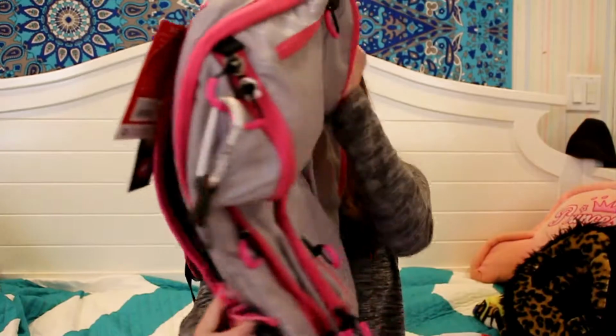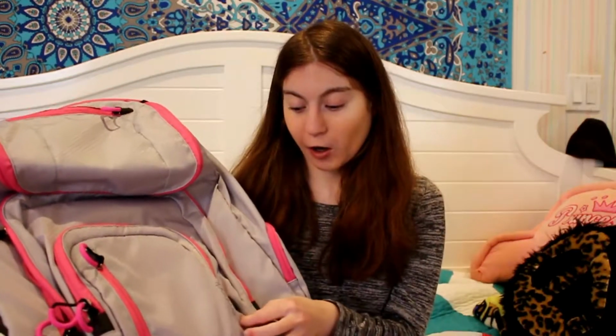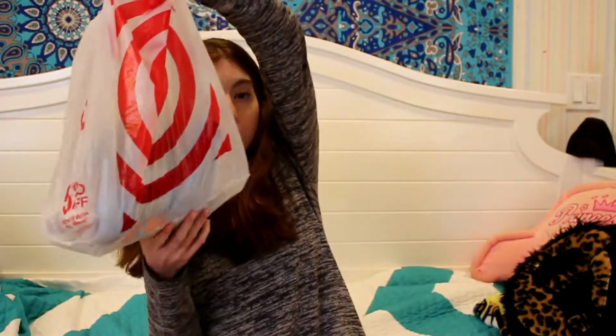First thing I'm going to show you guys is this backpack that I picked out. It's from the brand Imovie. They're really awesome and huge, and I can fit a lot of stuff. It's also pink, which is my favorite color. So I'm really excited to bring this along on the trip. So next is the bag. This bag of stuff. There's a lot of random stuff here, so I'm just gonna dive in.